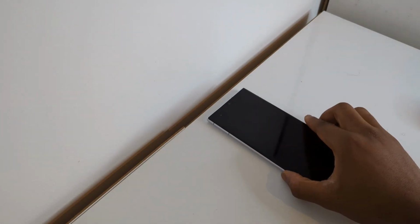The sound the Pixel makes sounds a lot cheaper than that of the S22 Ultra. Let's listen to the front of the phone now. Again, the Pixel 7 Pro makes that cheaper sounding phone to my S22 Ultra. And no, I'm not nitpicking, because if you do hold both phones in your hand, the S22 Ultra feels a lot more premium and more dense and high quality than my Pixel 7 Pro.